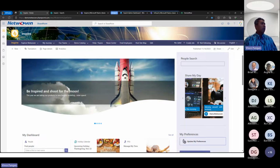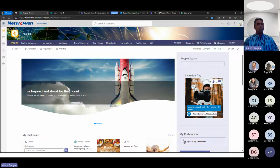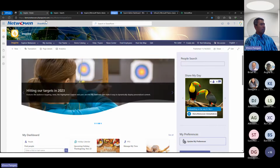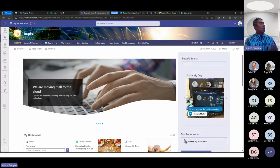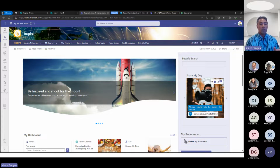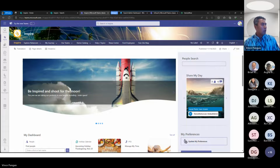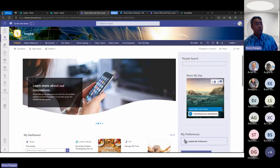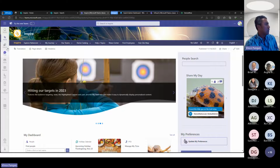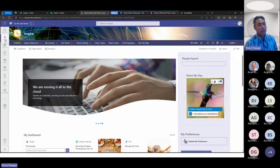So here we're looking at a modern intranet demo that we're going to use for a lot of the demonstrations today. As you can see, it's built on SharePoint Online. But if I go to Teams right here, when I enable Viva Connections, you are able to get that same exact SharePoint intranet experience right from within Teams. If you're looking at my apps here in Teams, you'll see Inspire with its own little logo here. This is actually the Viva Connections app.